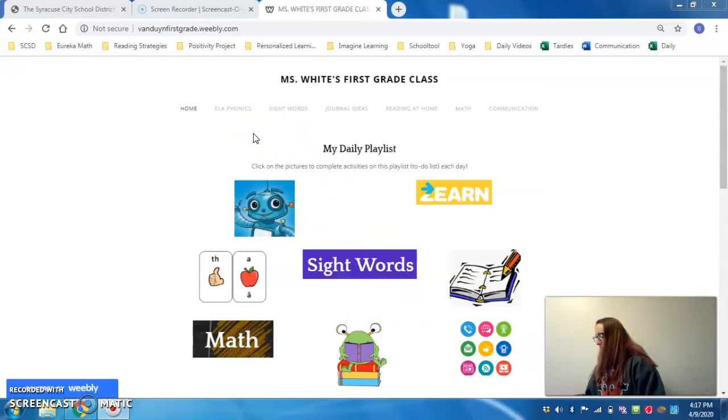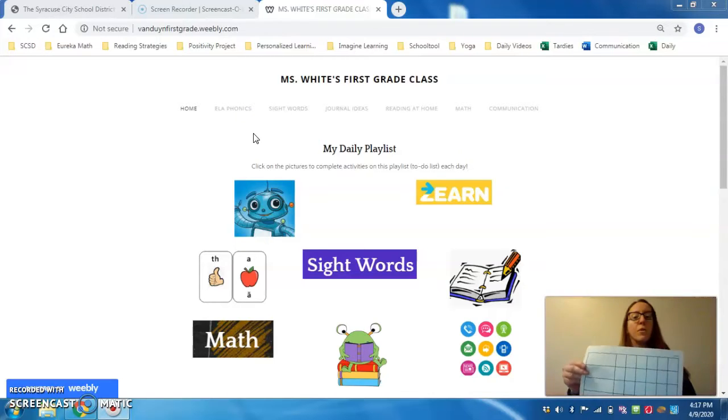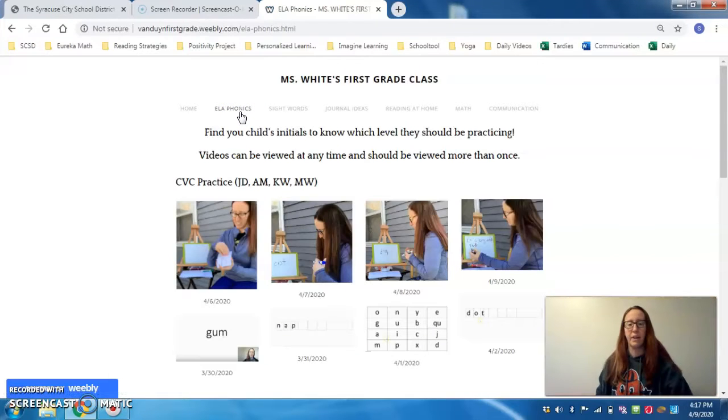The next thing you would have gotten was called a grapheme map. And our grapheme map is helpful when we do our phonics lessons. So as I click up here to our ELA phonics, clicking on the phonics lessons, each lesson has a writing section, and so the kids can use the dry erase marker inside the sheet protector to practice their spelling on the grapheme map.